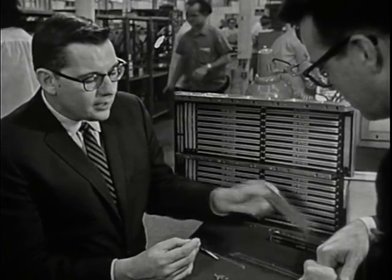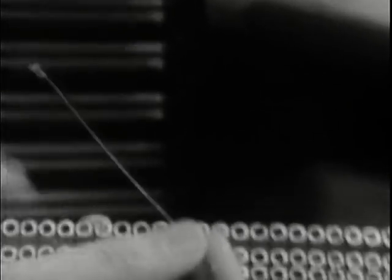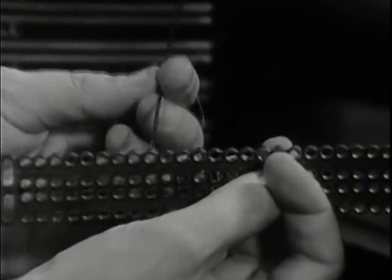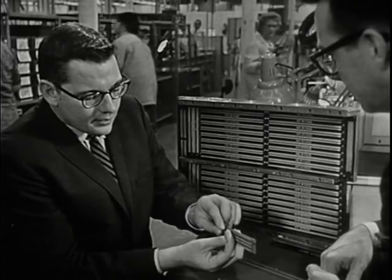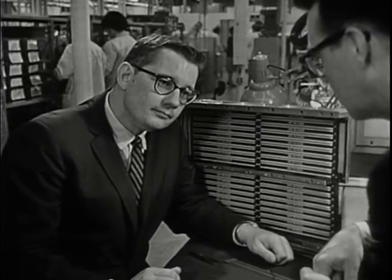Now, the operator will take a core holder and pass the needle through the core, around to the other side, and then weave it back through a different position. Now let's watch how the girls do this operation in a little more detail.